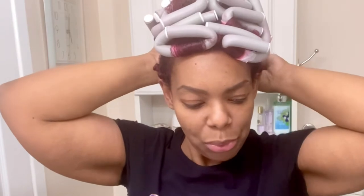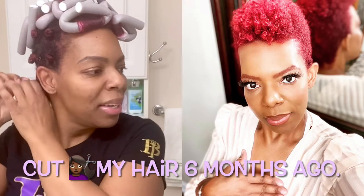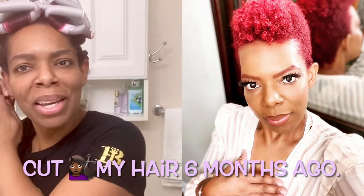This hair growth journey. It's so funny, I had cut my hair in the summertime, and it's weird how the minute you cut your hair, the first thing you try to do is see how you could put it in a ponytail. And so after a few months, I'm already trying to do these styles, like put rods like this size in short hair.